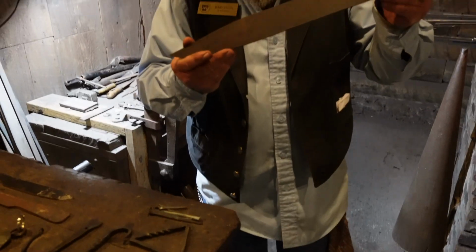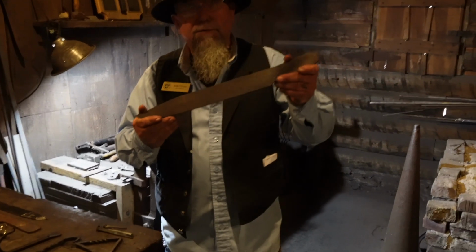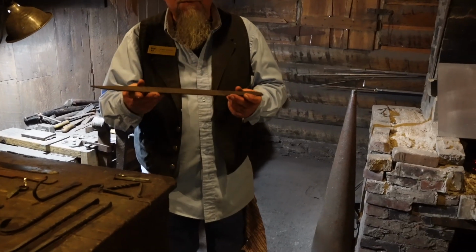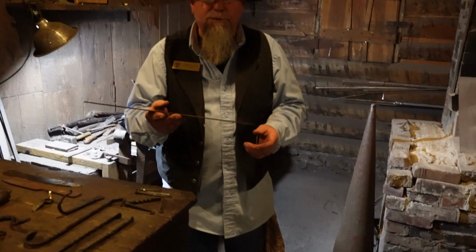Is this a knife that went to the Alamo? Who knows? That was 5 years later. Could have been. I've got knives older than that. Nobody knows for sure.